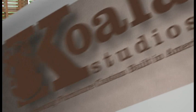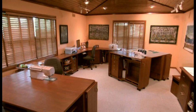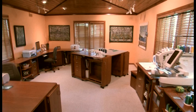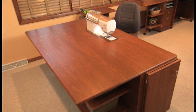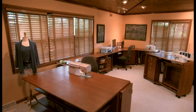Since we all have a unique sewing space, a cookie cutter cabinet isn't what we need or want. Koala made it a point to listen to us, then tailor-made their furniture from our suggestions. Koala designed 6 studio pieces, which include width options of 36 inches, 53 inches, and 70 inches. Plus, they made a companion piece available in the 28-inch width. Let's take a closer look.